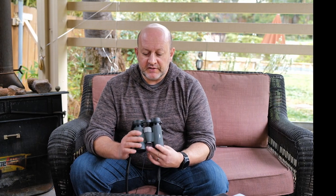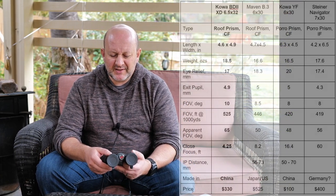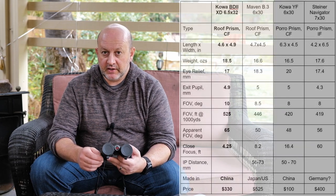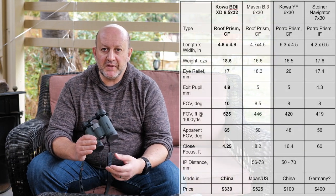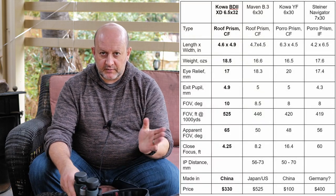I like to compare different optics to similarly configured stuff from other manufacturers. And here, there is very, very little. So before I talk about the binocular itself in terms of how I liked it and the performance and things like that, let's take a quick look at the specs. And it's really almost the only semi-direct competition it has, which is really the Maven B3 6x30 binoculars. So the specs are here.